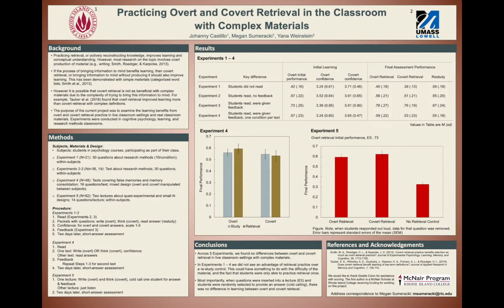So experiments were conducted across a number of classrooms: cognitive psychology, learning, and research methods. And so you can see we're reporting 5 different experiments here. But I'm going to focus mainly on experiment 5 because that's the one that's the most interesting. So all of this up here is from experiments 1 through 4. And if someone was coming up to my poster, then I might talk about each of those experiments if they're interested, but I'm really most interested in this fifth experiment. And in this experiment, along with Dr. Jana Weinstein, I gave lectures in research methods classes.